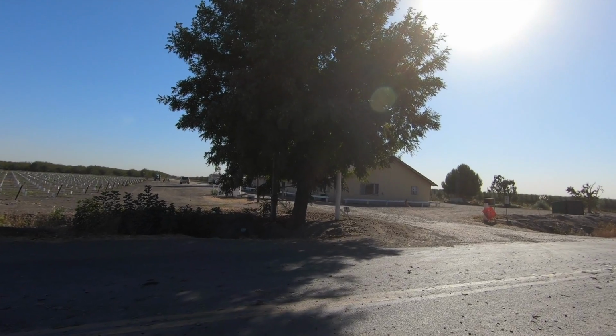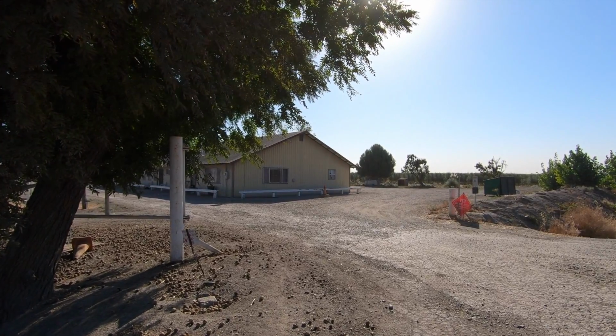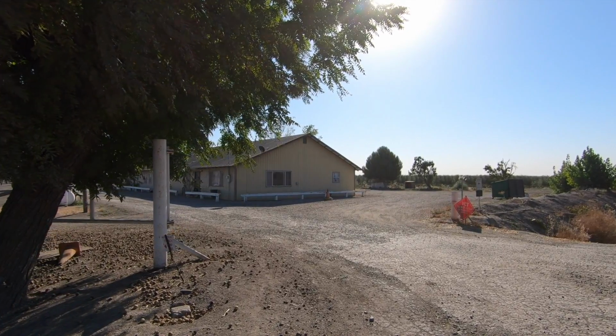I'm really excited that one of the people that I was in touch with through Facebook actually told me where this farmhouse was, because I had no idea. San Joaquin County is such a big place, but this has been the location identified by one individual. Everything matches up. Unfortunately, the farmhouse is gone. It would have been right in this direction.